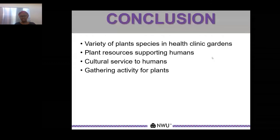As a result, given all these supporting or provisioning services to humans, we can conclude that gathering activity for what many may term wild plants is rapidly increasing. That is understandable because people seem to be using these plants, or to put it another way, most of these plants seem to be useful to people.